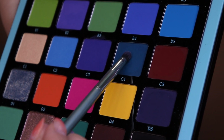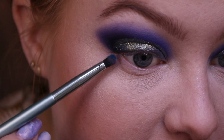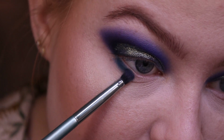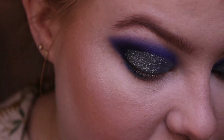Now I'm taking my Kaleidos Makeup S5 brush and I'm dipping into C4. And I want to use this more tealish blue for my lower lash line, so I'm just trying to tap it in right here on the outer corner. And I think I'll use a little bit of that purple just to connect them better.